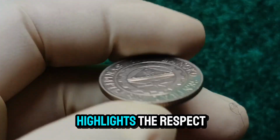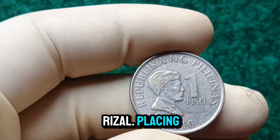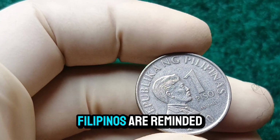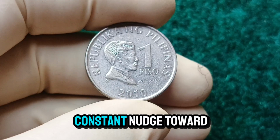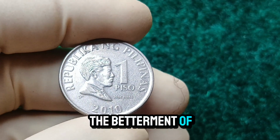The coin also highlights the respect and reverence the Philippines holds for Jose Rizal. Placing him on the One Piso coin ensures that millions of Filipinos are reminded of his ideals each day. Rizal's legacy, encapsulated in this small piece of metal, serves as a constant nudge toward unity, courage, and sacrifice for the betterment of the nation.